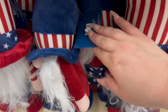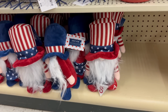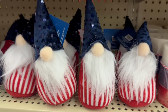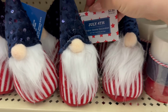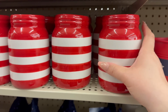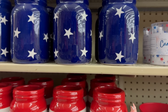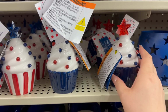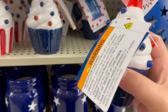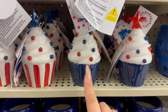Right over here, you have these adorable gnomes for $9.99. They are fabric gnomes. Have the patriotic decorative bird for $8.99. Up here, these are smaller gnomes. These are ones that are going for $3.99. You have the decorative mason jars for $5.49. Now right here, you have this light up cupcake. This one is going for $5.99. They come in 2 different styles.